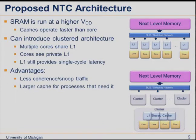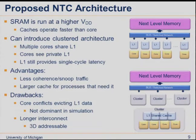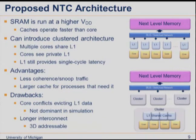Now, it does lead to some disadvantages. There are some core conflicts that can happen. If I map together cores that have very aggressive cache behaviors, they could degrade each other's performance, so there are some things you have to watch out for. The second thing is that cores are traditionally tightly coupled with their L1 caches. They're really close together, and that interface is built for speed so that you can get single cycle access latencies to your L1. If we start breaking that apart, clustering them together and placing some muxing in there to determine which core is talking at each time, we end up with a longer interconnect. But we're going to take care of that using the 3D stacking I'll show you in a minute.